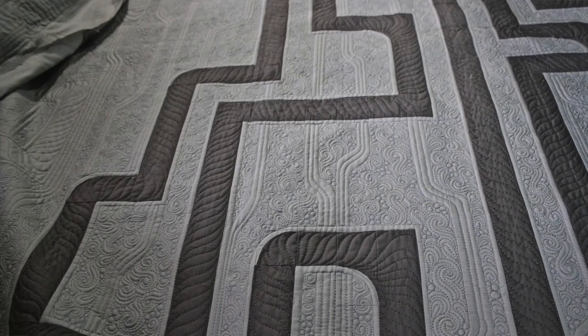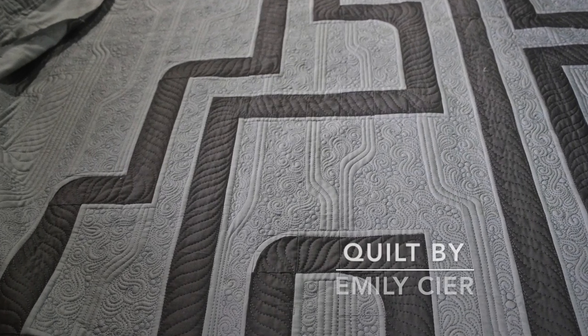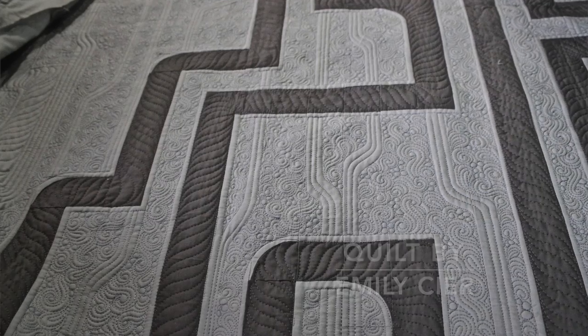In Emily Sear's crepe hanger quilt, I really loved how she had these lines that wove in and out of each other. It was so cool. And I knew the second I saw it, I wanted to recreate those shapes in the background of the quilt. The idea is that you can make this technique as basic or as complex as you want.